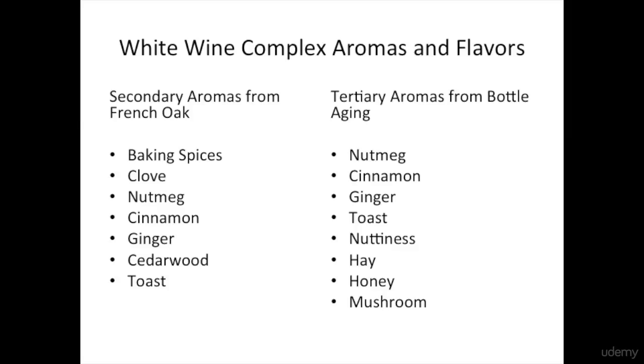And since toast is a characteristic of both oak and bottle aging, I'm going to throw that into the mix as well. This wine can also have some cedarwood aromas from the oak aging, or some nuttiness, or hay, or honey, or mushrooms from the bottle aging. So I'm going to add some honey to the mix and say that this wine has some notes of honey as well.